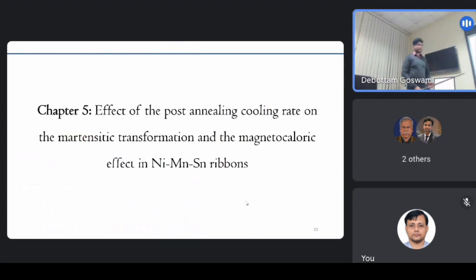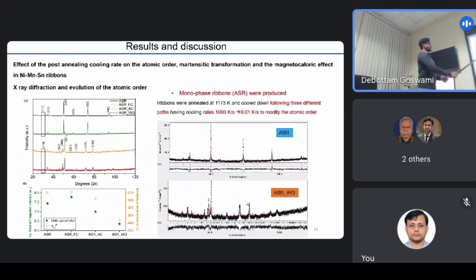In this chapter, I will outline the effect of the post-annealing cooling rate on the MT and the magnetocaloric effect in nickel manganese tin ribbons. So, we have produced nickel manganese tin ribbons. Here we can note that the produced ribbons are monophase, which is different from the suction cast rods where three phases were generated. No untransformed phases have been found in the sample, and only a pure austenite L21 has been found.